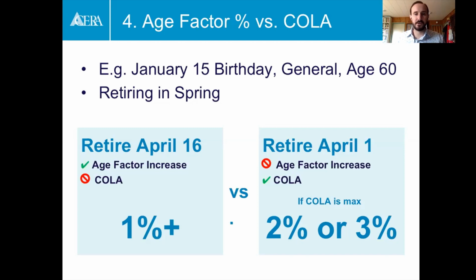And a lot of people retire in March, leading up to April 1st, or retire on April 1st, just because they're already thinking about retiring, and they're like, well, I don't want to retire immediately after April 1st because I'm missing out. So I'm going to go ahead and retire in April and get that immediate increase. But if you want to retire in December, October, August, those are all fine months to retire. Just be cognizant of those age factor percentage dates if those still apply to you.